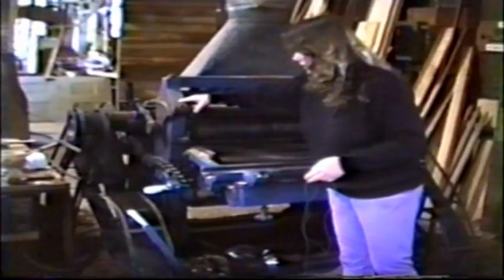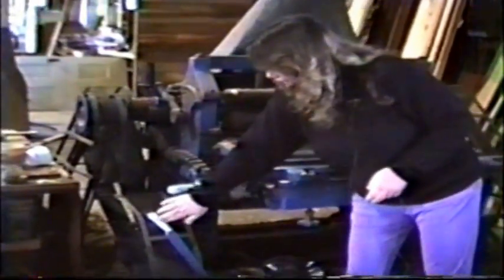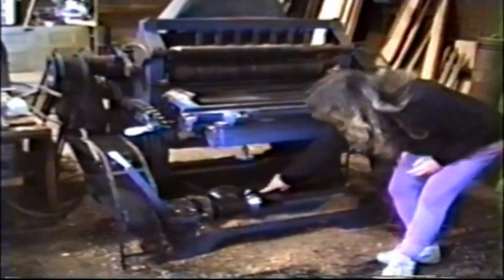The belts here are what make it work from the electric engine, and this engages the conveyor, and then this handle here moves and connects this with this while it's spinning, and that makes the bed go up and down.